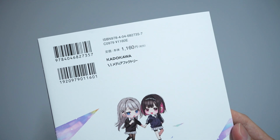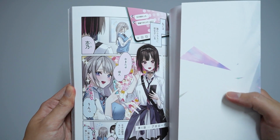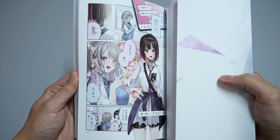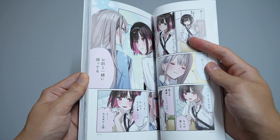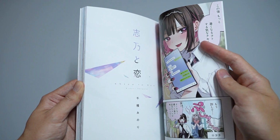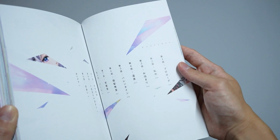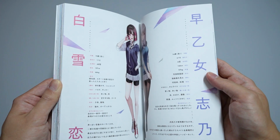It costs a little over 1000 yen, which I think is very worth it, as you will see in a second. All of the pages here are in full color and the print quality is very good. The artwork of this manga is absolutely beautiful and it caught my eye when I was looking for manga to buy. It is also really popular in Japan and very well rated, so if you're a fan of yuri genre like me, this I think is a must read.